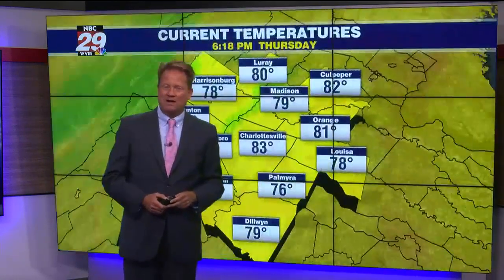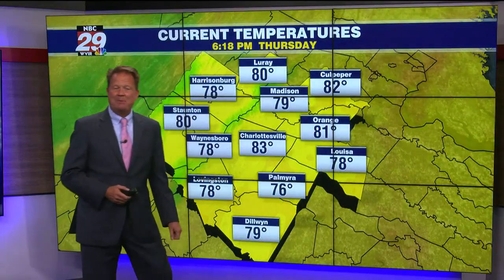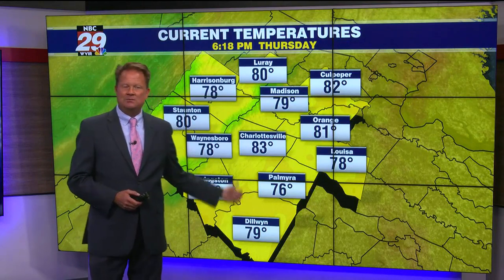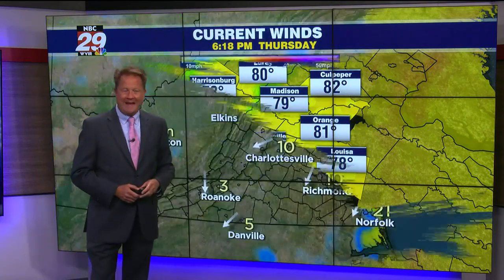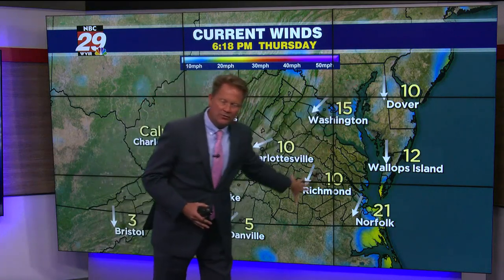Again, a very dry air mass in place. 81 in Orange. We have 76 in Palmyra, 79 in Dillon, 78 there in Waynesboro, and 80 currently in Stanton. Yes, it's been breezy throughout the day, generally a north-northeasterly wind.